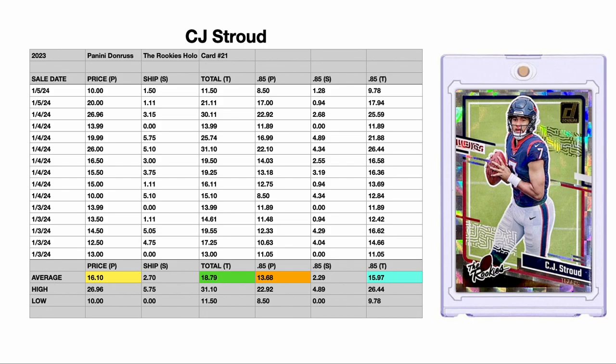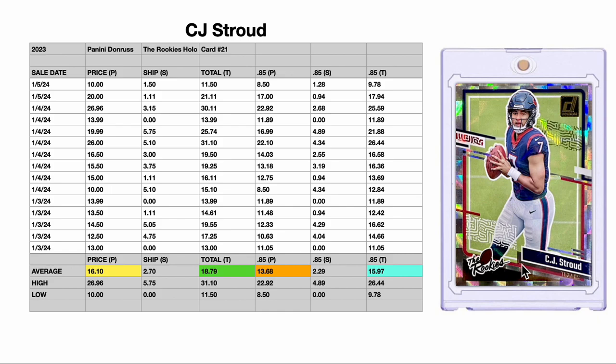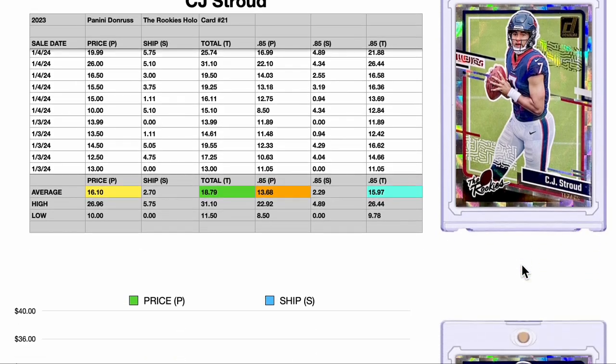The 2023 Panini Donruss Rookies Holo, number 21. So, cool card because it incorporates a few things. It incorporates the old school look with a bit of new style flash. So I think the balance on this card is pretty fun. So sign me up, especially with the way CJ Stroud is playing lately.